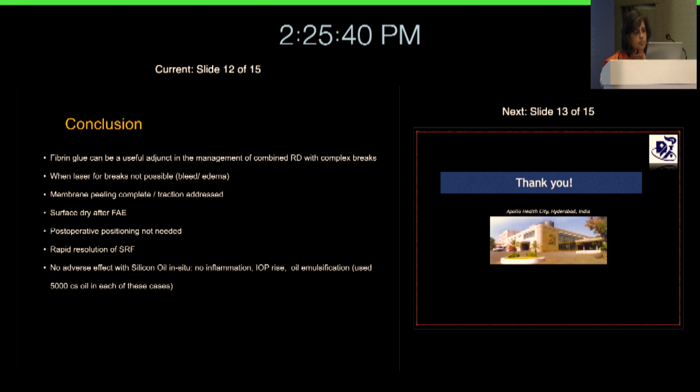And post-operative positioning is not needed. That is an additional advantage. And the rapid resolution of SRF is also another advantage. And the silicone oil did not emulsify even at 8 months, though we did use higher viscosity oil in these cases.